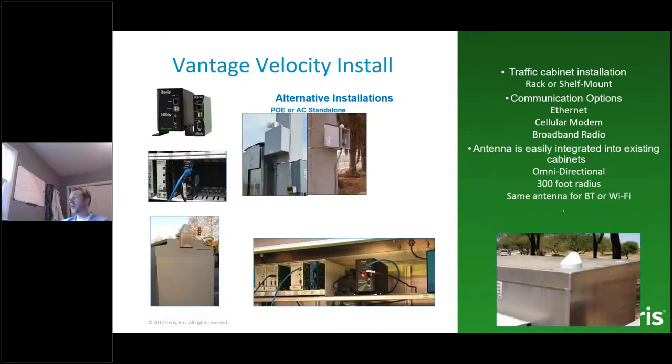Velocity units can be installed either standalone on poles with AC, PoE, or solar power options, or integrated in the traffic cabinets. The cabinet units can be shelf or rack mounted and take up very little space.